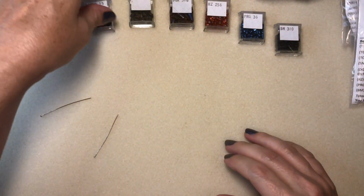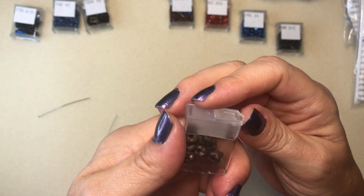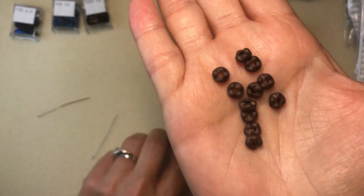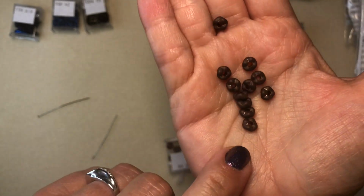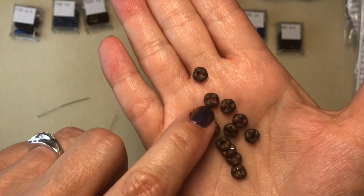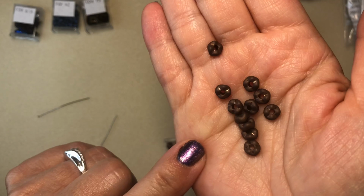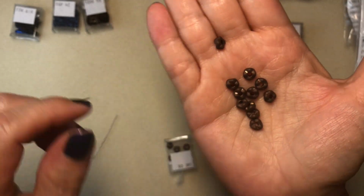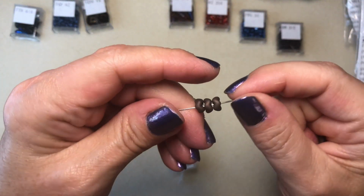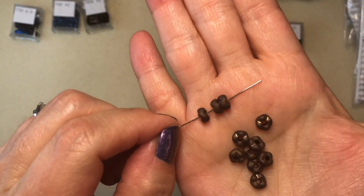Okay. And next, these are fun. SNK06 Jet Matte Bronze Snake. 15 pieces for $2.50. Look at, I don't know if you can see that, they've got almost like a little cut in them with this copper or bronze. I don't know if the camera's picking up that little sparkle. And it's got a bigger hole, so you could use this if you're into working with leather.